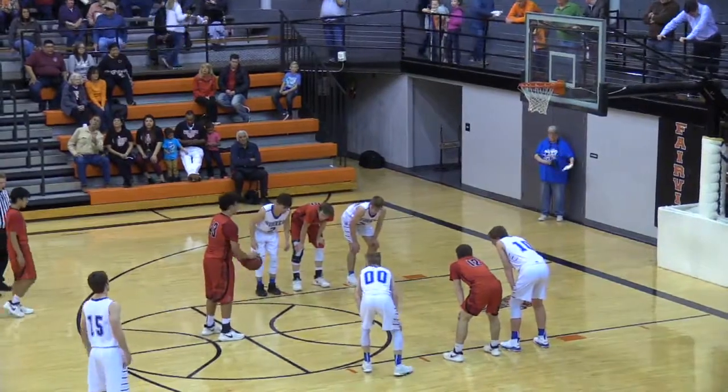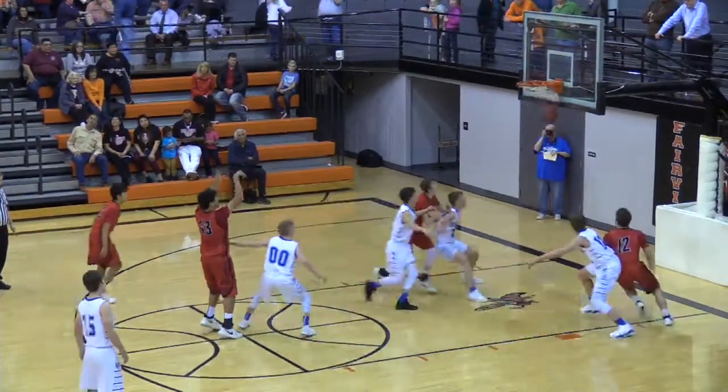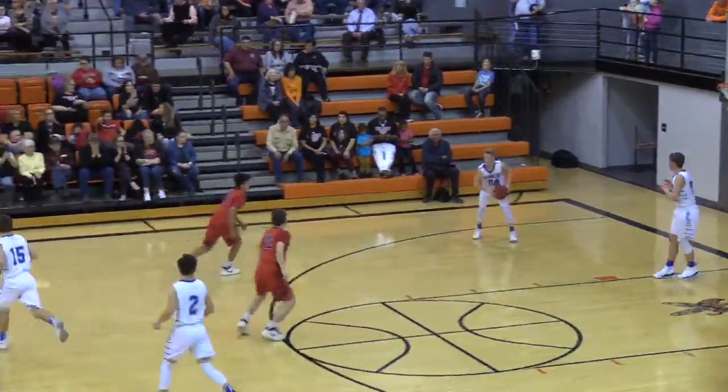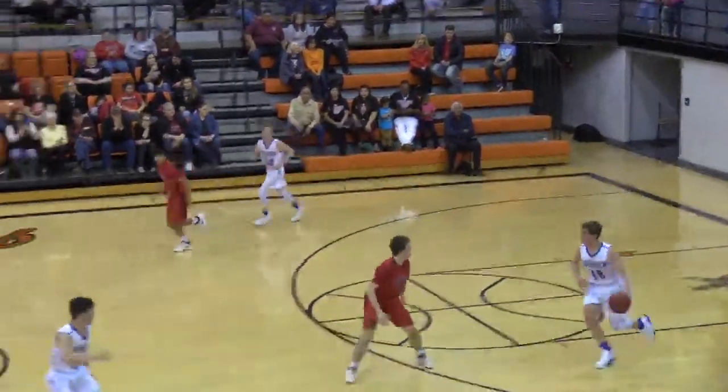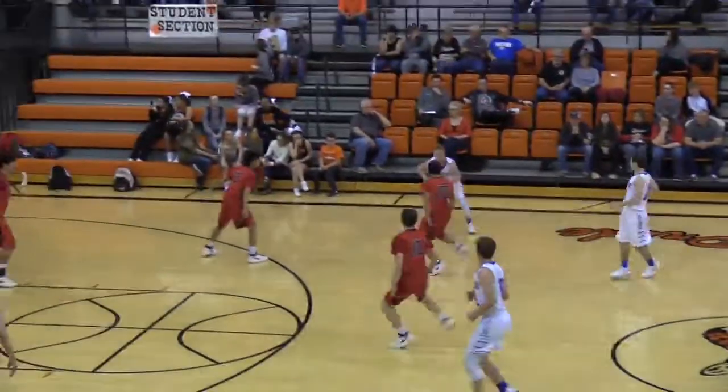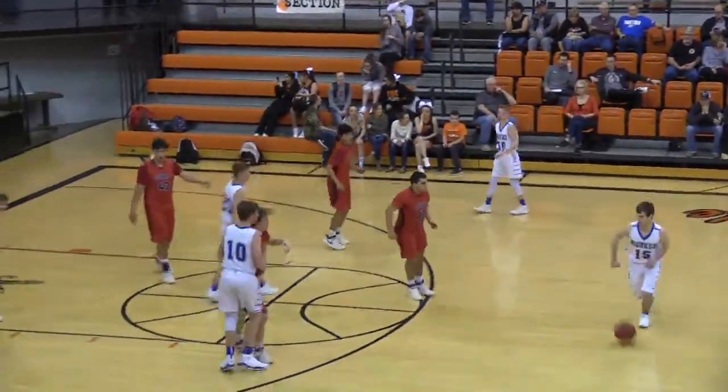And second shot's good. 38-17, Bulldogs lead. They jump back into the press here. McBee off to Parsons. Bulldogs break the press, set their offense. 3 minutes to play now.